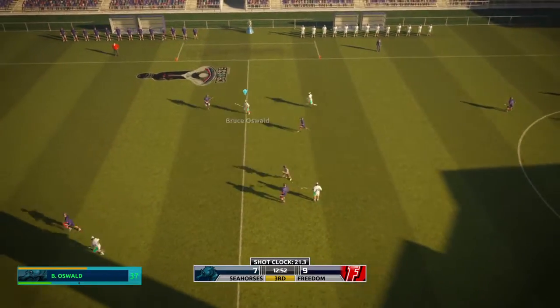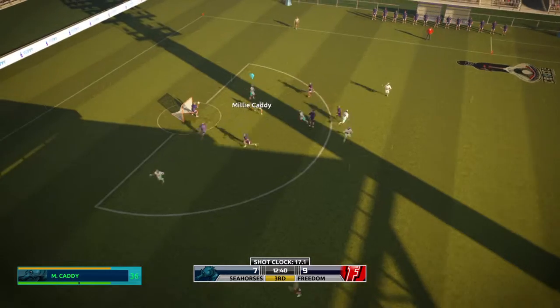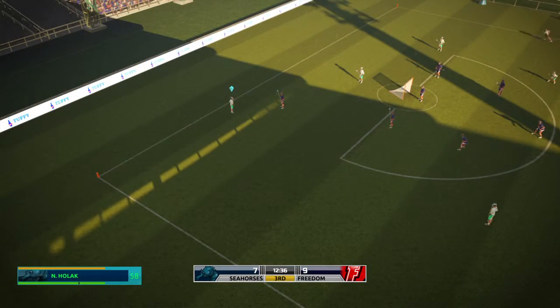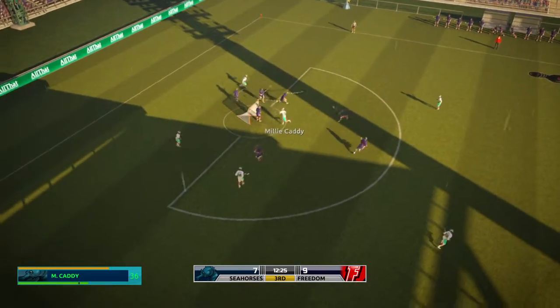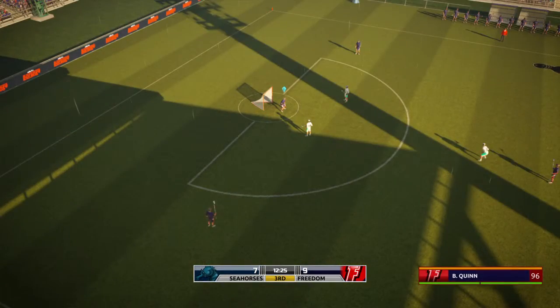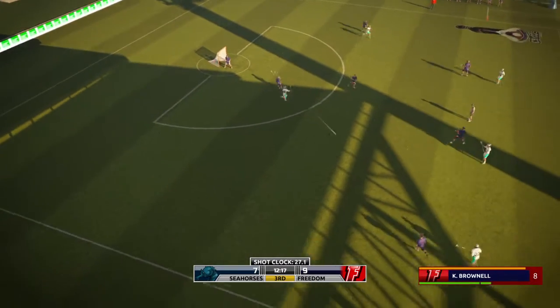Oswood. Takes the shot. Puts it wide. Offside left. Caddy gets in and rips. Caddy overstepping. Lack of discipline there. The home team to resume play after the foul.